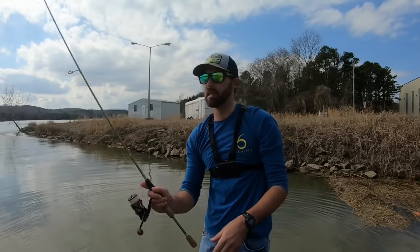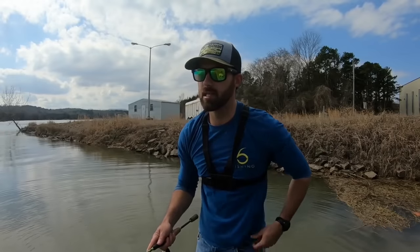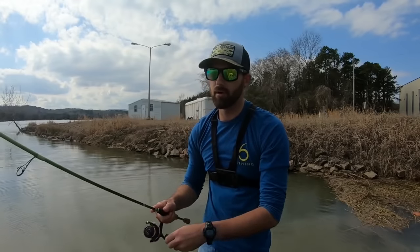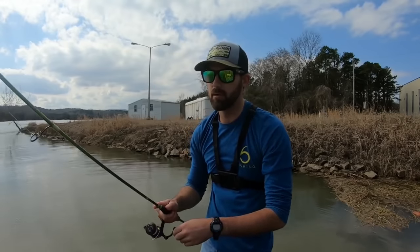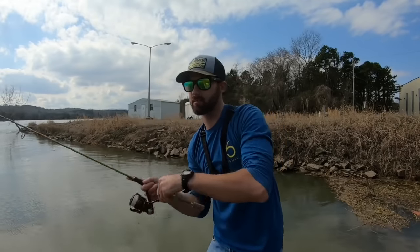I'll show you guys the stringer here in a minute, but let's focus on catching some of these fish while they're fired up, as they could stop biting or I could catch them all. I don't know how many are under there, but the water goes pretty far up underneath this wall. And we got this good shade line. It's every cast. That's a smaller one.